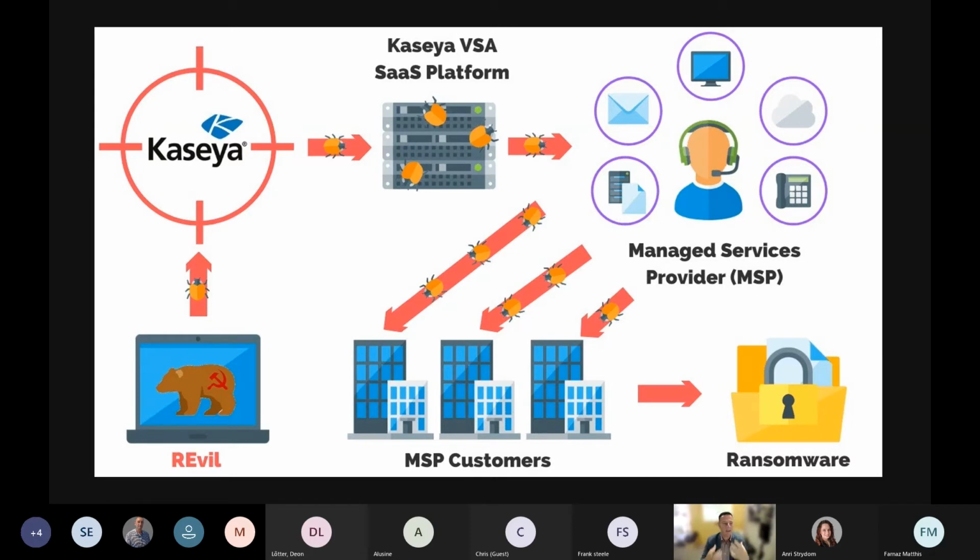So basically what happens is REvil gained access to Kaseya, in this scenario the software supplier, and infiltrated and passed that malicious code onto the managed service provider, or the IT service provider, that has multiple customers. And the end user, also the customer, actually received the malicious code, and the malicious software actually started encrypting some of the customer's data.